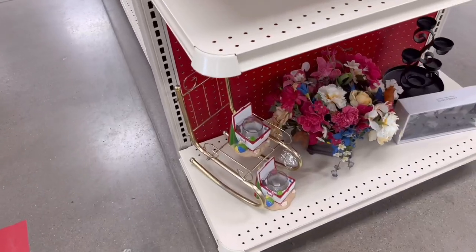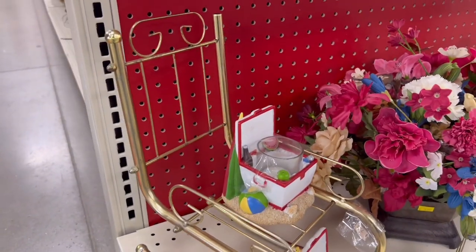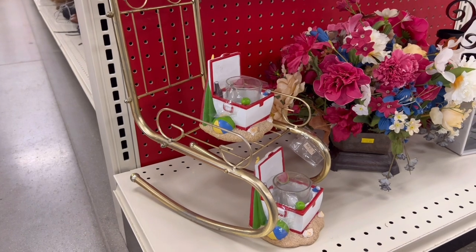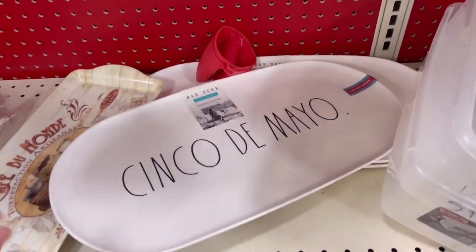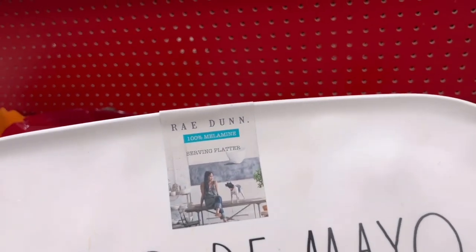I don't know why this brass chair caught my eye, but it's super cute. It's almost child size, maybe a large doll, but you're not going to believe what we find later.